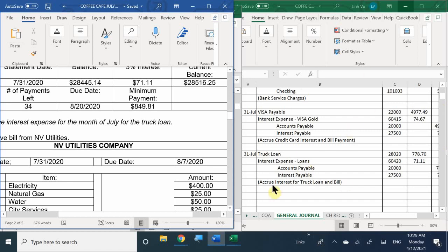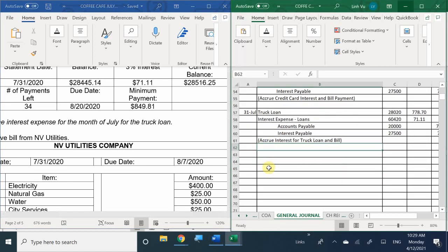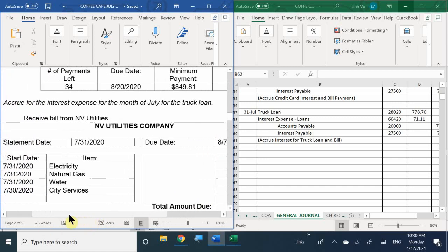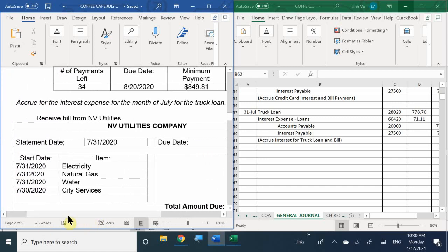Okay, so we just finished completing our truck loan, right? So let's go ahead and see what has happened next. We retrieved a bill from NV Utilities, right? Because like I've mentioned before, usually the first month you'll get the bill. And then when you have another monthly statement or another bill that comes into the mail, usually it should be given to you sometime in the middle of the month or at least a week before the actual due date.